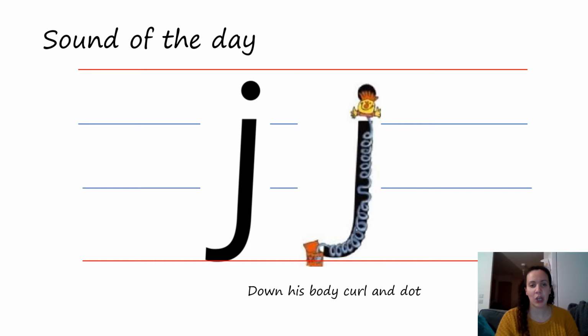Okay, now we're going to learn our new sound of the day or our new phoneme of the day. So the phoneme we're learning today is J. My turn, J. Your turn. My turn, J. Your turn. Good. Can you think of any words that begin with the phoneme J? I can think of jump, joy, jelly, jack. I wonder what you thought of. Did you get any more than I did?